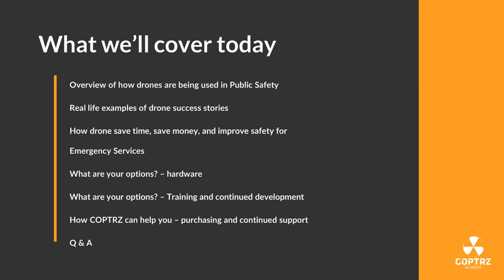We'll then look at some options. So what your options are in terms of drones for hardware, and what your options are in terms of training and continued development. On the hardware side, that'll break down into 2 main categories, which we'll focus on, which will be your smaller rapid deployment drones, and then the larger systems for pre-planned operations.